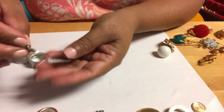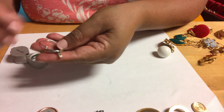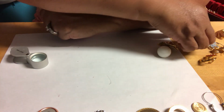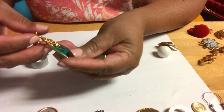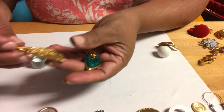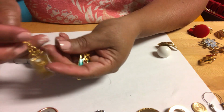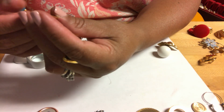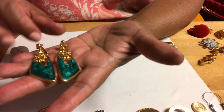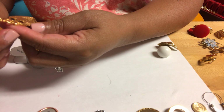This is a pendant, but this is for hanging your glasses. Okay, I don't see any markings. No markings. Look at these ones. Sure, enamel. Markings. Look at the texture on the back of these earrings. This must be Avon. I think Avon used that, but I'm not sure. I am not 100% sure.